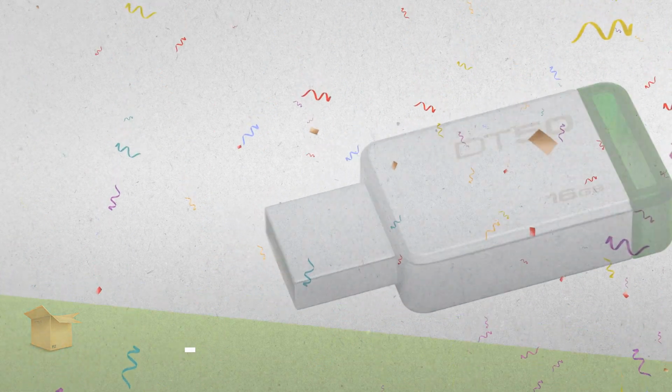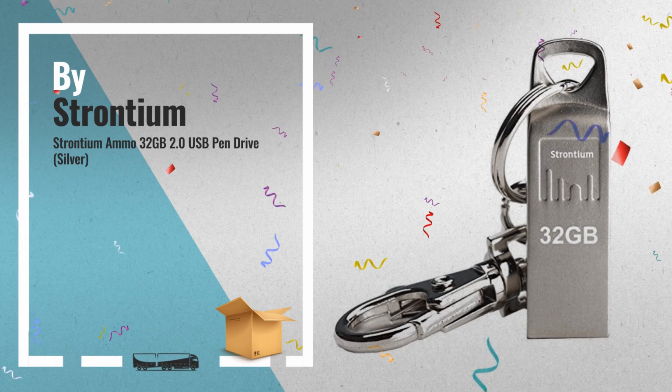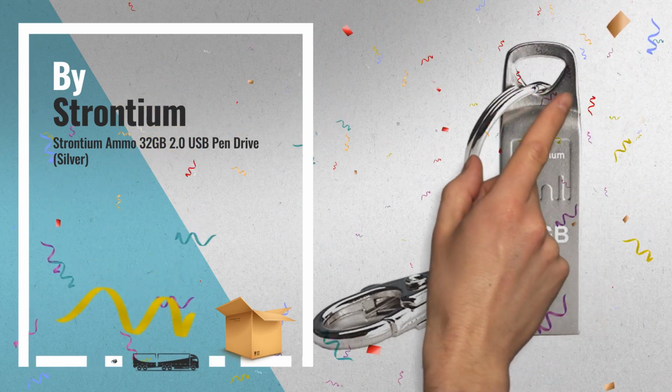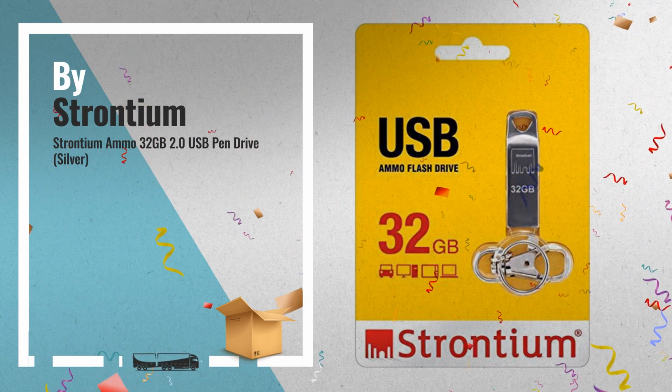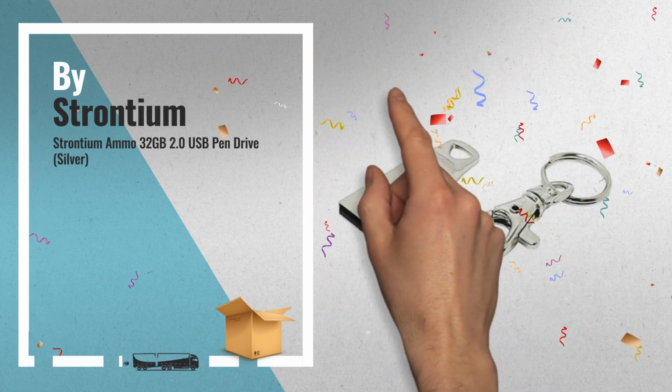By Kingston. Number 6. Strontium AMO USB flash drive is a true beauty clad in a robust body with shiny metal finishing. With its sleek and lightweight body, it provides extreme convenience to users as they carry their music, photos, videos and other data around with ease, by Strontium.